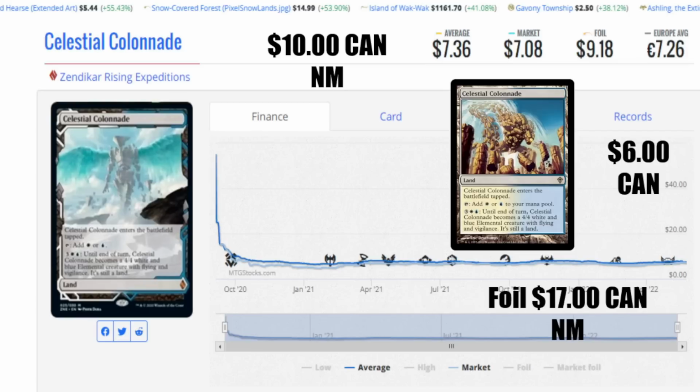We all know that a Wayne Gretzky rookie card is worth thousands of dollars, and they've done reprintings of it that are $30 to $50. You see what I'm saying? The original one will probably hold more value, in my opinion, going forward. But the Celestial Colonnade from Zendikar Rising, that special kind of cool full art, it's pretty cheap. A lot of those are pretty attractive to people. Don't underestimate that stuff.